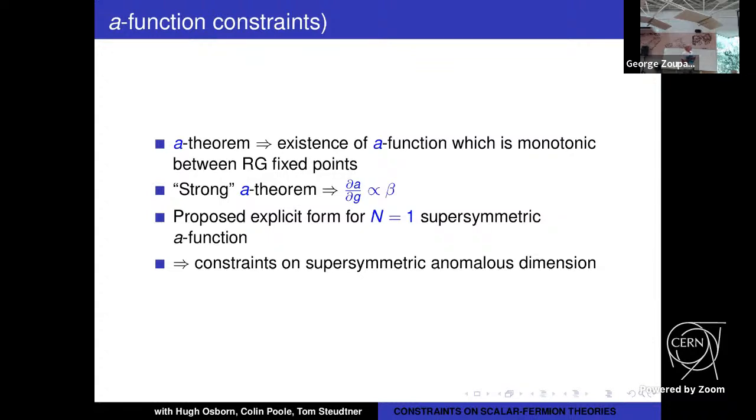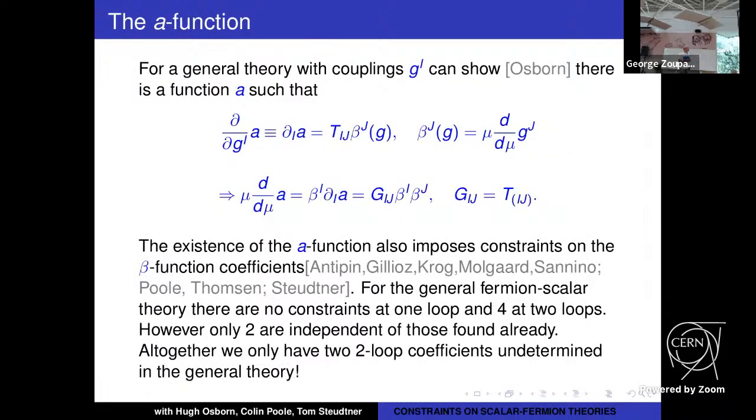The A theorem implies the existence of a function called the A function, which behaves monotonically between RG fixed points. And there's a strong version of the A theorem which stipulates that the derivative of the A function is proportional to the beta functions for the theory. This could also be used to impose constraints on the anomalous dimension. To put a little more flesh on that, it was shown explicitly that for a general theory with couplings g, you can find a function whose derivative with respect to the couplings is proportional to the beta functions like this.